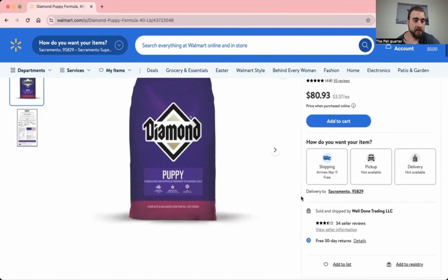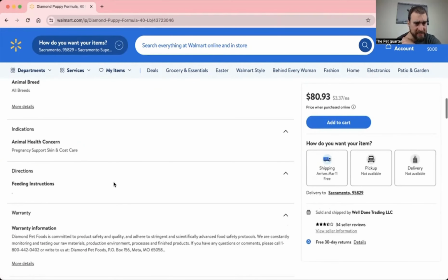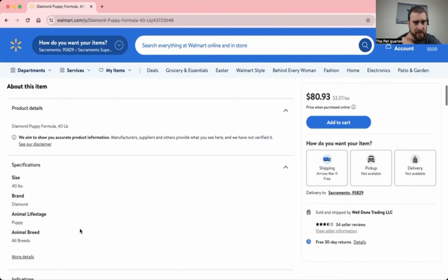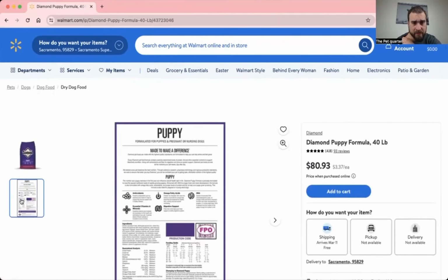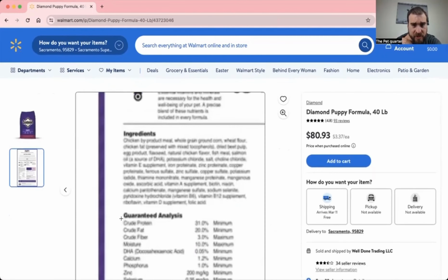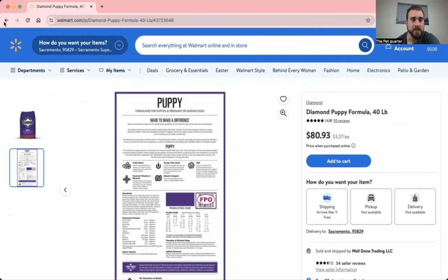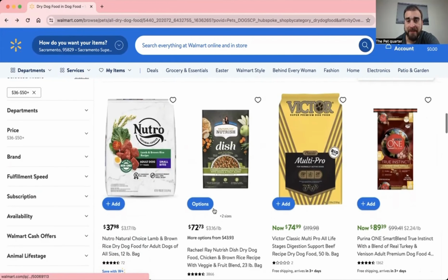Diamond puppy formula, but they will all be very, very similar. Let's see. More details. They don't want to give you the ingredients. Why don't they want to give you the ingredients? Ingredients, I see chicken byproduct meal, whole grain ground corn. I'm out. For $80, whole grain ground corn. No, thank you. Absolutely.